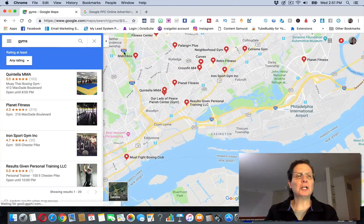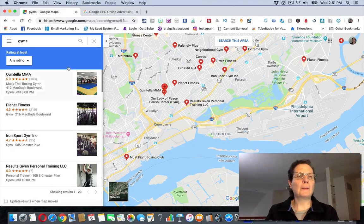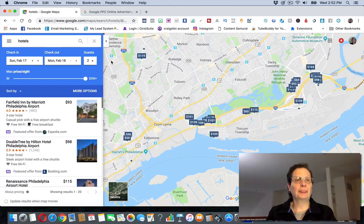And if I search gyms, you can see there are some search results coming up here. If I put in hotels, you can see it's pulling up a bunch of hotels. These are ones near me. And you can see that the first two results here are Google ads. Because they're a Google ad, they're coming to the top of the search results.